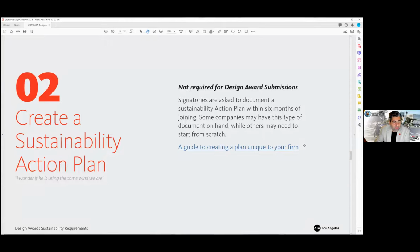So again, this is what I was just saying. This is creating a sustainability action plan. Signatories are really asked to document a sustainability action plan within 6 months of joining. Some of you may already have something like this on hand, and others might need to create one from scratch. Gensler's sustainability action plan that's in the system is no more than a few short pages long.